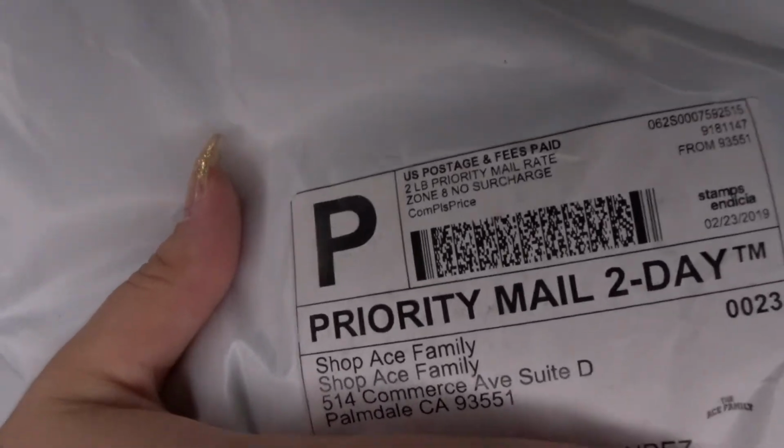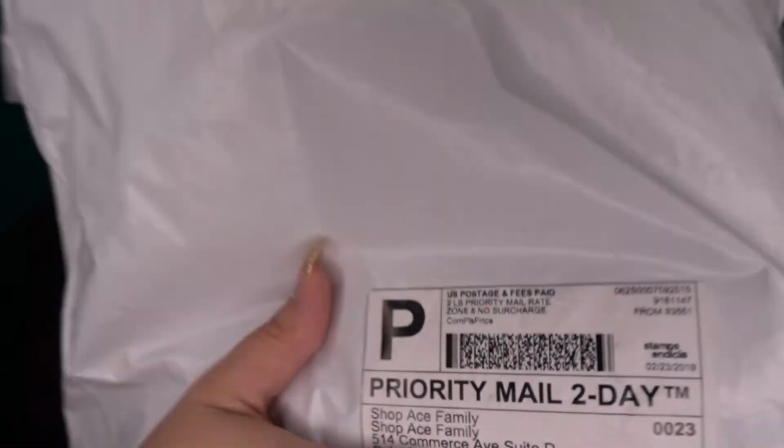See? I got it from the Ace family. Look at that. But first, I need to go get scissors. Be right back. Got some scissors. By the way, yeah, I'm rocking the old Ace family merch.